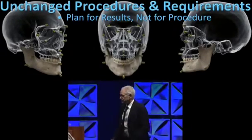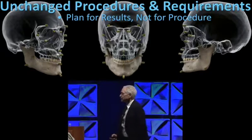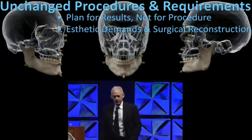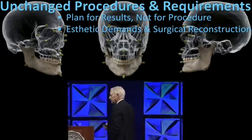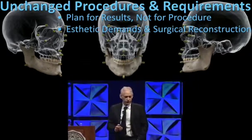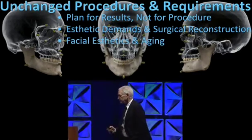What are the unchanged procedures? I always plan for results. I don't care about the procedure. Aesthetics were always important for me, and that will imply also to different direction of implant treatment. Means that surgical reconstruction was very much a goal of treatment or a way to get there.